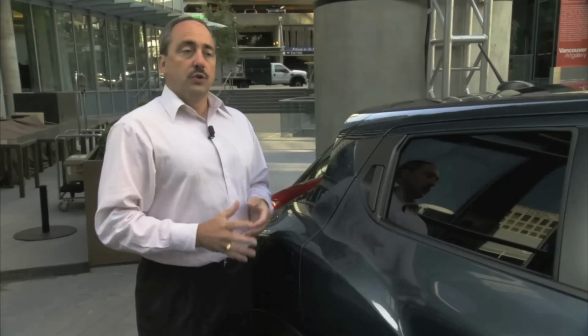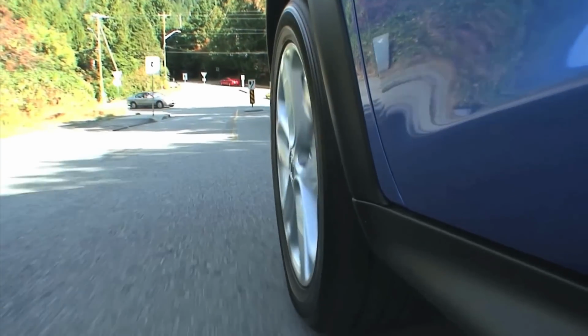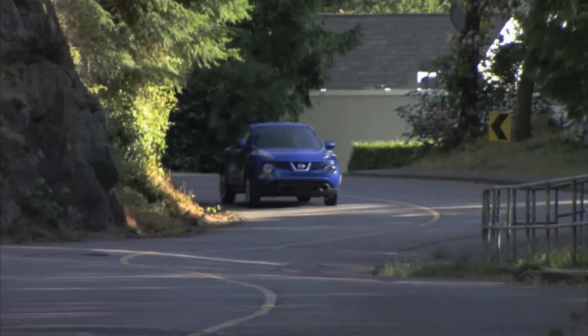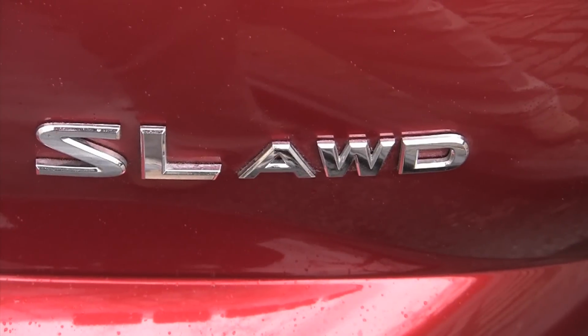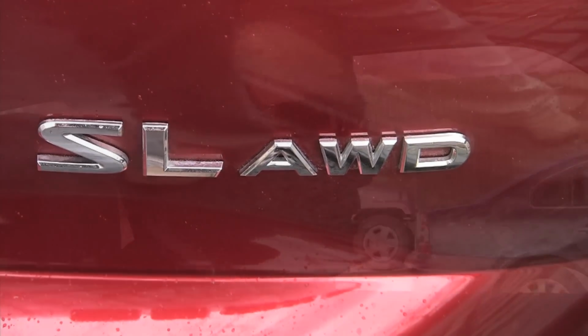And what that does for you is as you're turning, for example, if you were turning left, the outboard rear wheel would actually increase the amount of torque applied to that wheel and push you through that curve. What that does is it improves the understeering performance of the vehicle and really gives you great cornering ability in the car. Additionally, the all-wheel drive system can be switched off and the Juke can operate as a front-wheel drive vehicle, presumably to save gas.